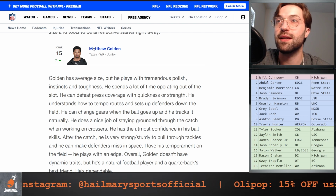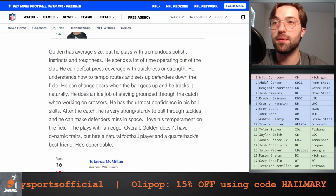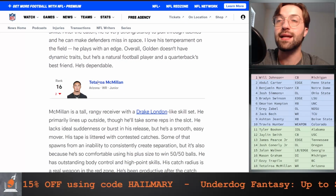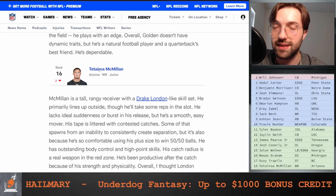But I digress. Matt Golden raising up to rank 15. Incredible performance at the combine. He can churn and burn, baby. And so I do think he could be the first wide receiver off the board. And it was his number 1 receiver because Tet is here at number 16.